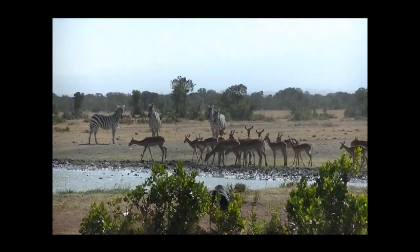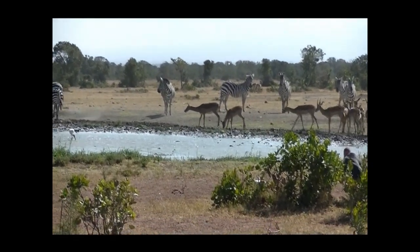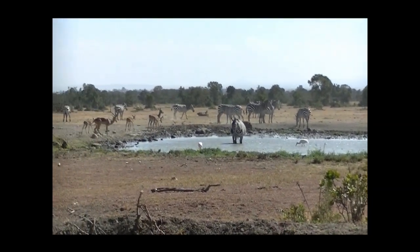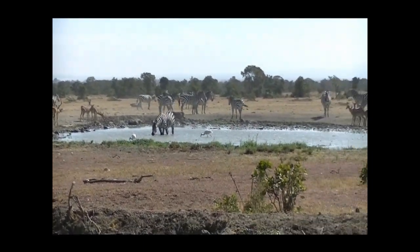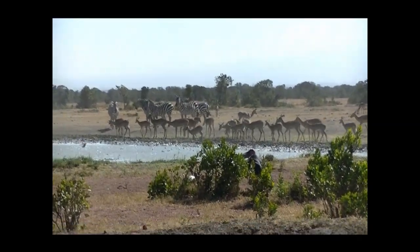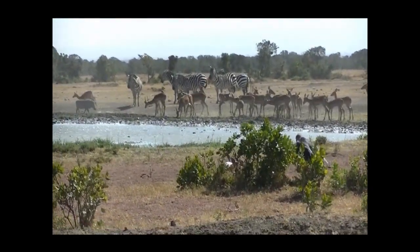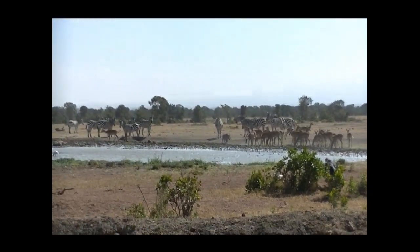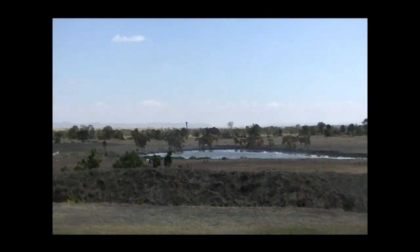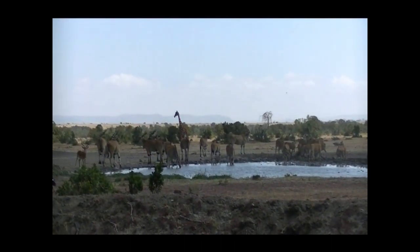Just at the waterhole, right at our camp. Today is Saturday, January 20th. Giraffe has now come into the scene. Come down and get a drink. Eland and giraffe.